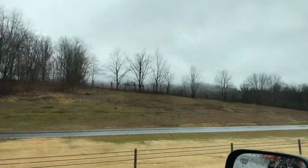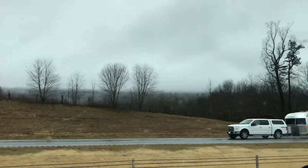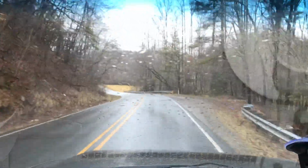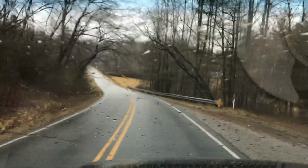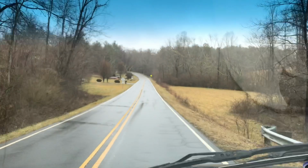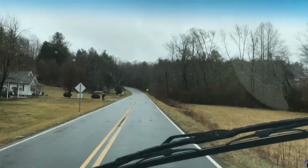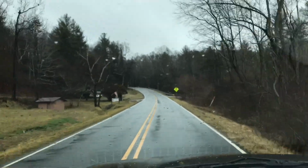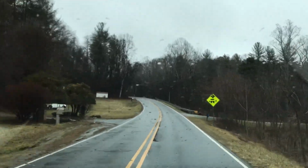We decided to take advantage of the snow and went up to the mountains. We went to Jefferson National Park up in Virginia. It was a little rainy, a little dreary, but fortunately when we got to where we were planning on going to camp out, it turned out to be really nice. Really awesome scenery along the way.